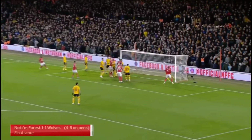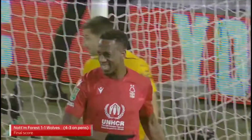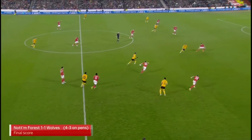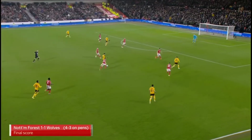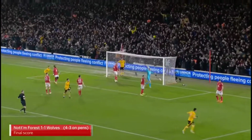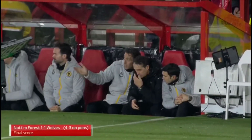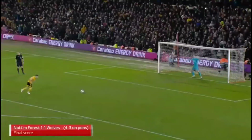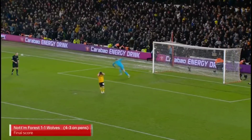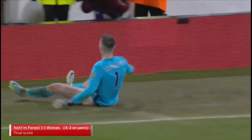In the other at the City Ground, it was tense. Nottingham Forest taking the lead through Willy Boly, scoring against his old side into the second half. And a well-worked move by Wolves saw Raul Jimenez get on the end of it to equalise. So we were 1-1 at the end of 90 minutes, straight to penalties in the Carabao Cup. Dean Henderson was the Forest hero, saving from Joseph Hodge. Ruben Neves had missed earlier, and Steve Cooper's side are through 4-3 on penalties.